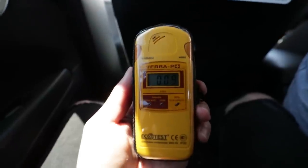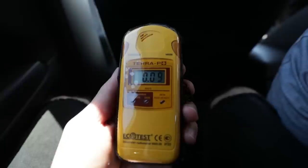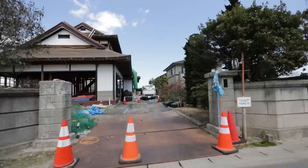It ruined everything, really. We have a Geiger counter here, just like the one we used in Chernobyl. It's only 0.09 here, which is really low. If you remember in Chernobyl, anything under 0.3 is pretty decent, pretty normal anywhere in the world. I remember in Kiev in Ukraine, it was like 0.2 in the city, far away from Chernobyl. So they've done a pretty good job cleaning up here. We're gonna continue on and see what the radiation is elsewhere.